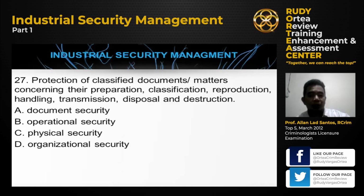Next, hindi sagot ang letter B, operational security, because when you say operational security, it is the security pertaining to the process, pertaining to the formula, patents of a certain company, so that it will not give an advantage to its competitor. Yun yung tinatawag nating operational security. So, ang sagot dito is document security. Tama si Alex, Mark, and Irene. You are all correct. Doon pa lang disposal, destruction. Di ba? In your records personnel management, diniscuss yan the life cycle of records, di ba? From creation, maintenance, and disposal.